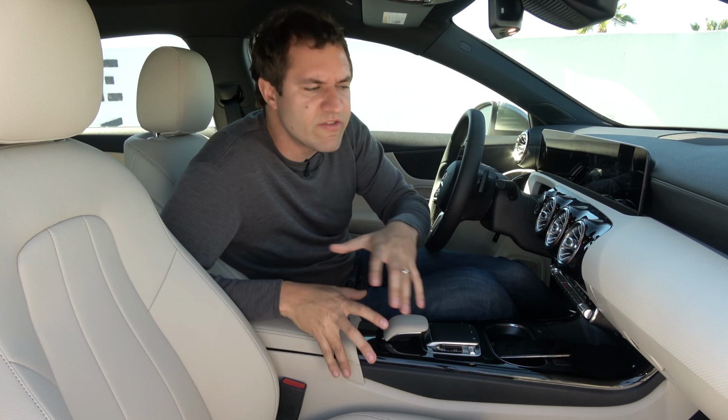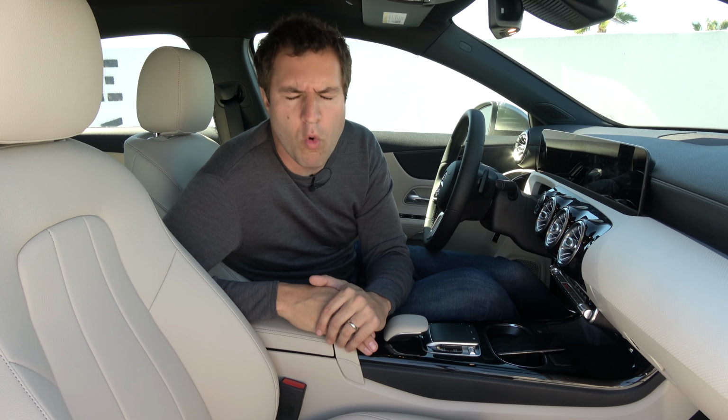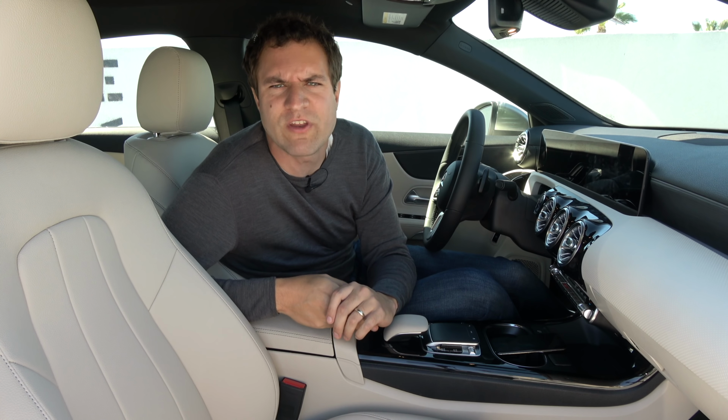Now, next up, this A-Class is rolling out some next-generation Mercedes-Benz technology and features and innovations, and you can tell that in a lot of places. Just getting in this car, for example, the warning chime is a little more interesting than your standard boring Mercedes warning chime. Take a listen.